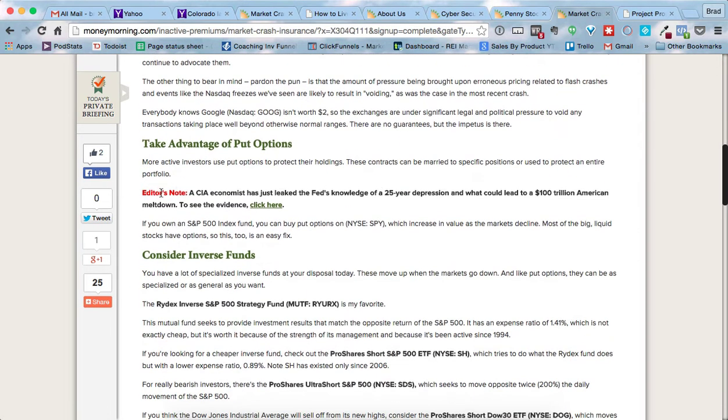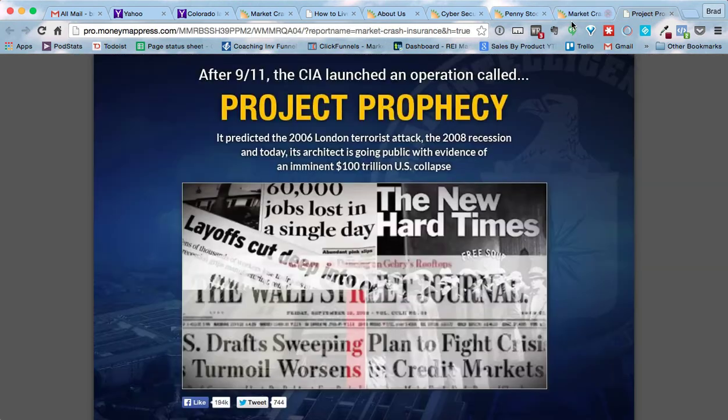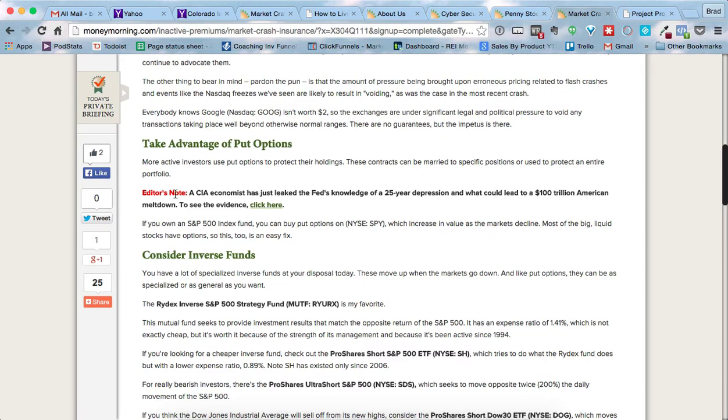Now this is an editor's note. What's cool about this, and there's a call to action here to a sales video, which happens to be right here. But I like this because it's in red and it's an editor's note. Most of us are going to read it, the red calls our attention, and it says editor's note, so it doesn't look like an advertising call to action, but it's click here.